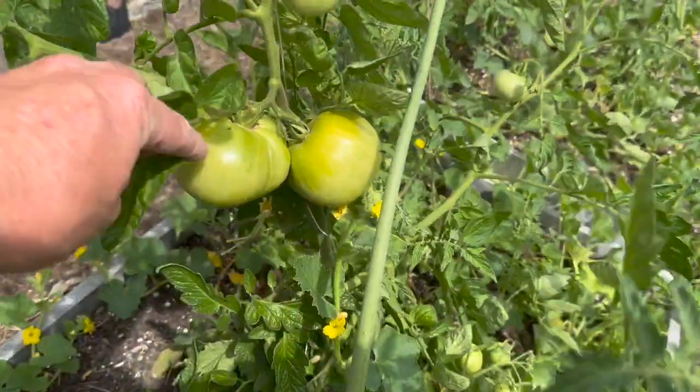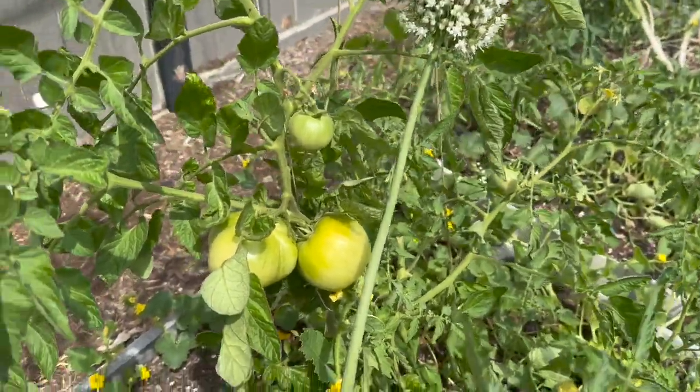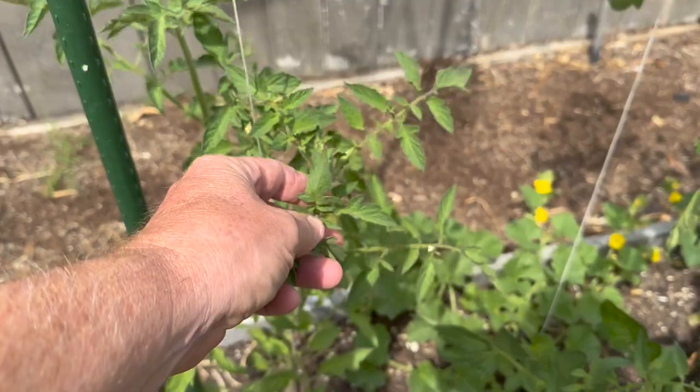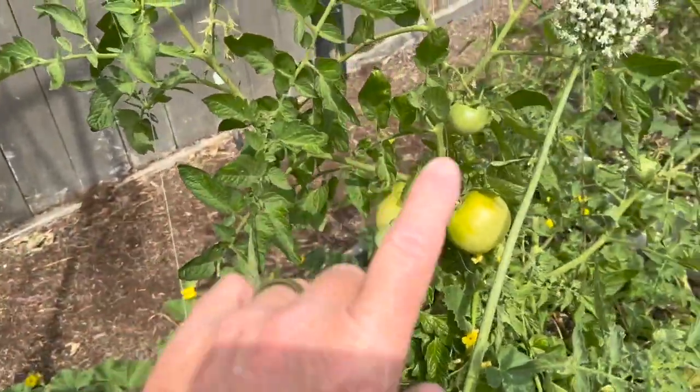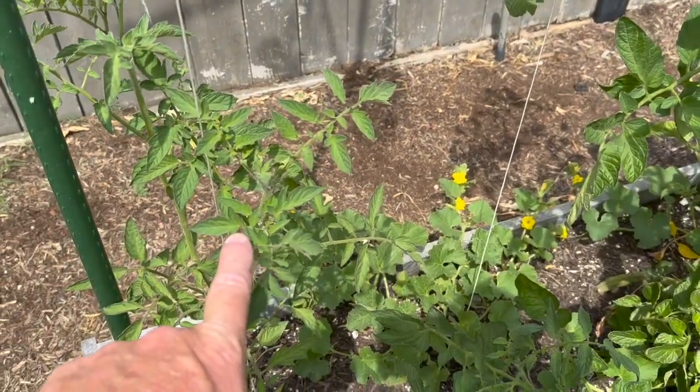Look here at this tomato plant. It's doing really, really well, giving lots of tomatoes. But over here, we have another tomato plant that's younger. So when this plant is done producing fruit, this plant will be in its prime producing fruit.